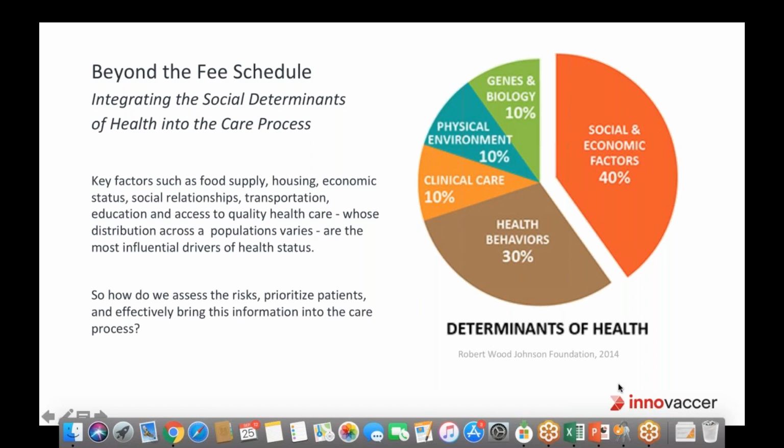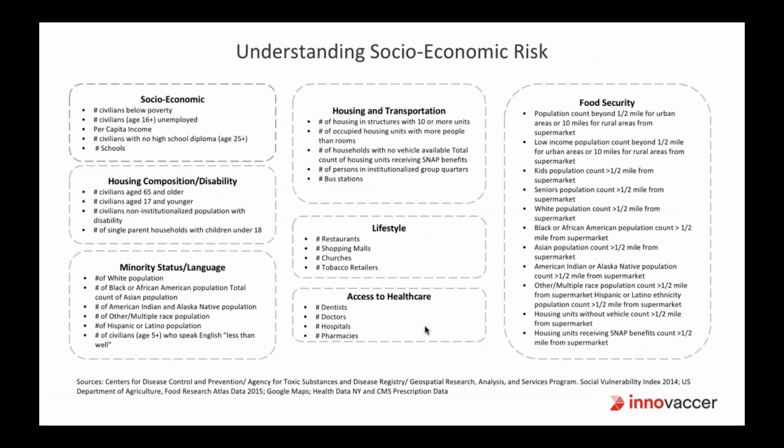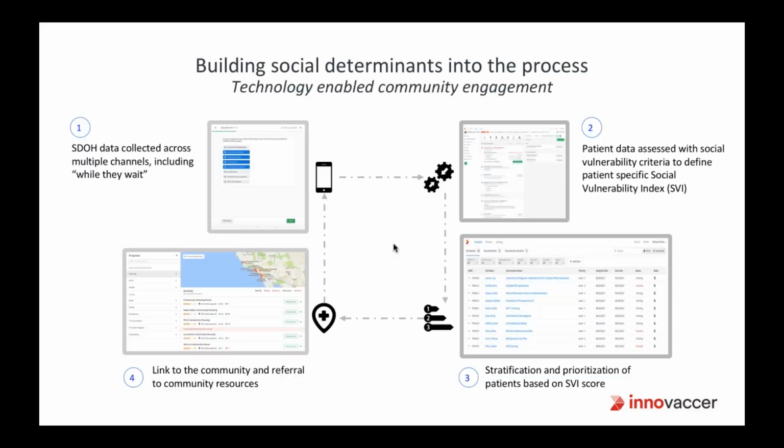So we know and we talk about this a lot, but let's talk a little bit about how we do that. How do we integrate this information into the care process? If we take a look here, we can understand the data sources that are actually available to truly understand socioeconomic risk. And if we were able to pull that information in and get patient-generated data, which we can collect virtually, electronically, or as I pointed out before, while they're waiting in the emergency room, then we can actually start to build in a risk factor, right? So here at Innovaccer, we've been able to build social determinants into the care management process by putting out patient-generated data questionnaires through multiple channels, including while they wait in the emergency room or in the office for their visit, and collect that data.